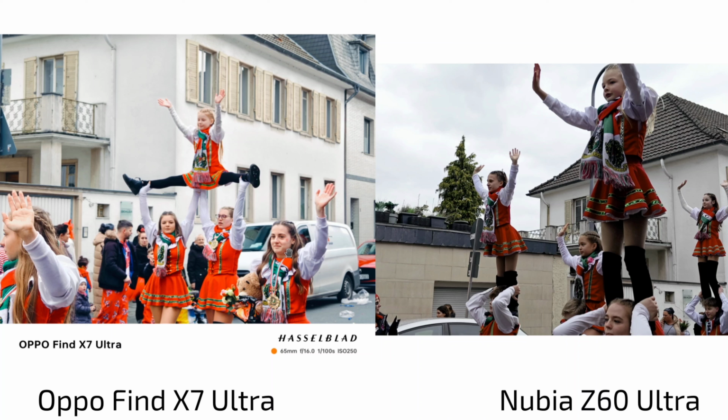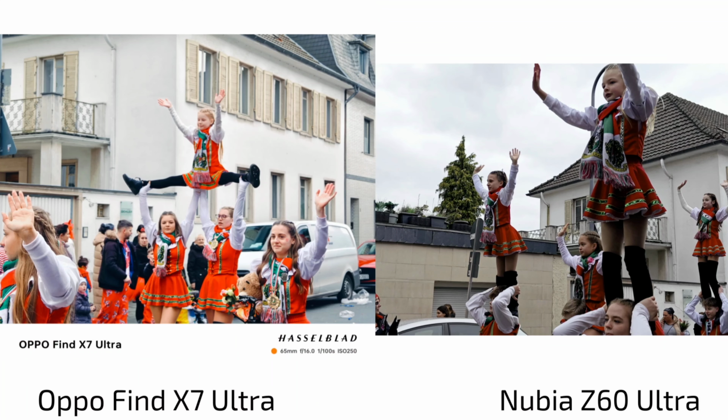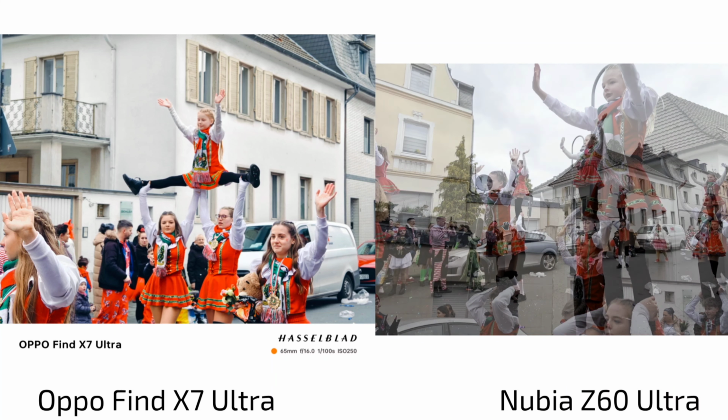Here I also used the portrait mode again on the Oppo Find X7 Ultra, but for some reason it failed, even though I think it detected the faces of those three girls here. You can see it is completely out of focus. What I can do later in post-production is raise the f-stop number so I get it a little bit sharp, but I think it was focusing on the back of the hand or something like this, which is why it's out of focus. So the portrait mode maybe for such shots is not the best, just don't stick to the portrait mode there.